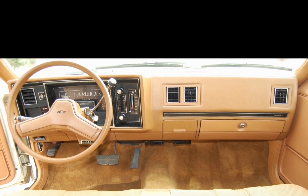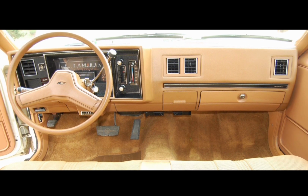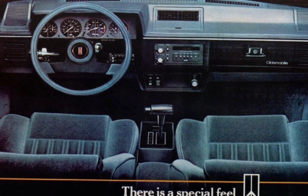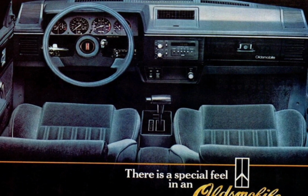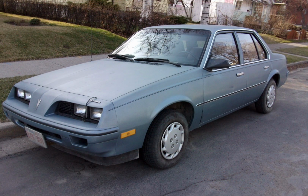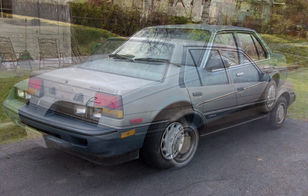Picture the scene. It is 1985. General Motors is offering a wide range of small cars to offer to the American and Canadian consumers. However, while these vehicles were very popular, selling by the bucket loads, there was one thing that these vehicles were definitely not known for: reliability and longevity.